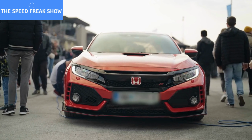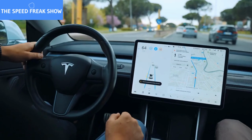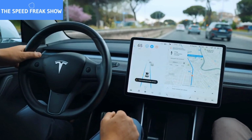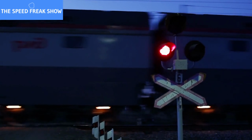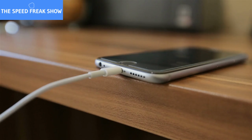The Civic is also available with a variety of optional features, such as a 9-inch touchscreen infotainment system, blind spot monitoring, rear cross traffic alert, adaptive cruise control, lane keeping assist, wireless charging, and a panoramic sunroof.